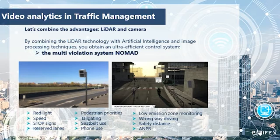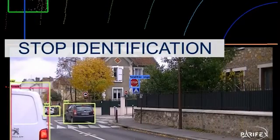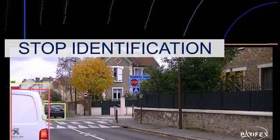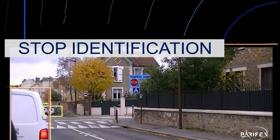So this is very interesting to combine this information, and knowing that, we do realize that there are many applications possible and many needs that could be fulfilled. Let me show you some examples. Here we have the stop identification functionality, for instance.